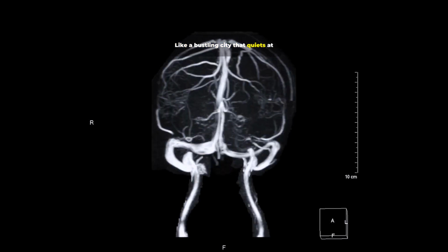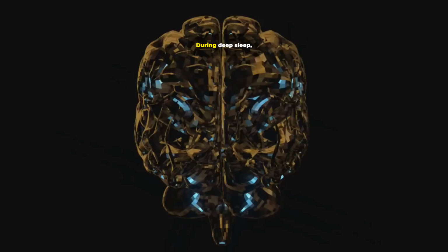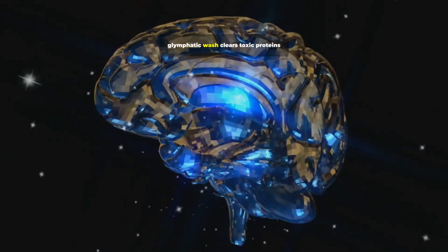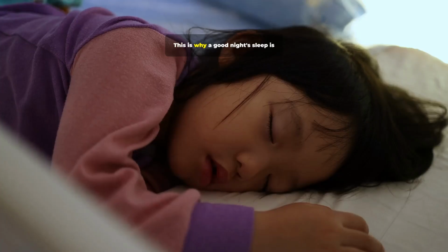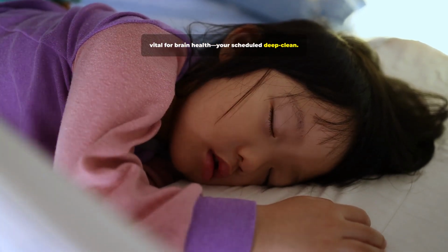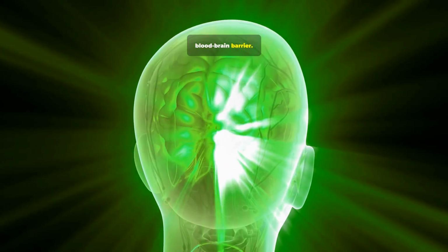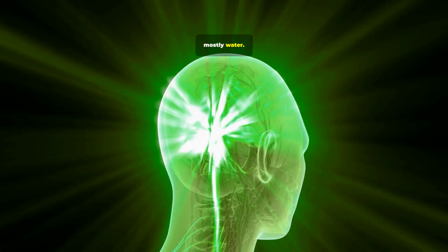Like a bustling city that quiets at night for cleaning, your brain deep cleans during sleep. During deep sleep, spaces between brain cells expand, and CSF flows more powerfully. This glymphatic wash clears toxic proteins like amyloid beta. This is why a good night's sleep is vital for brain health. Your scheduled deep clean. Managing blood pressure protects tiny vessels in the choroid plexus and blood-brain barrier. Hydration supports CSF production. It's mostly water.